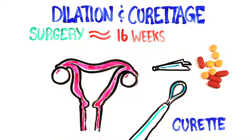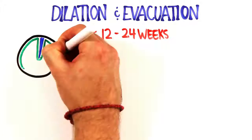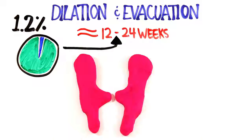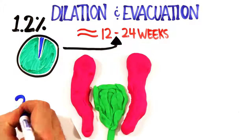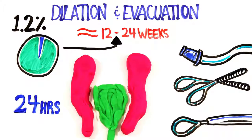of the uterus. If a pregnancy is between 12 to 24 weeks, a D&E or dilation and evacuation abortion is likely used, although only 1.2% of abortions occur after 21 weeks. In a D&E abortion, the cervix needs to be dilated wider, often using osmotic dilators, which are short rods made of seaweed or synthetic material which absorb moisture and slowly stretch the cervix. These are usually inserted the day before surgery. Once dilated, fetal and placental tissue is removed via vacuum aspiration, forceps, and a curette.